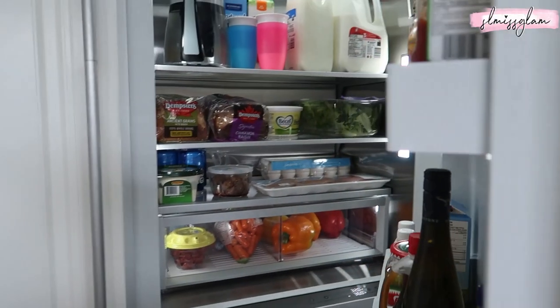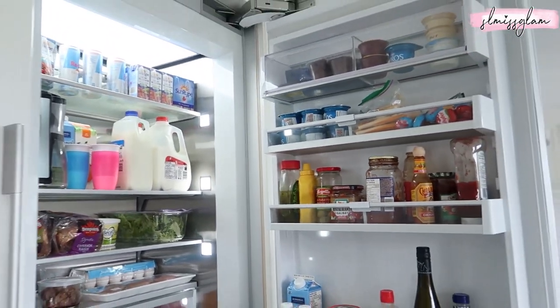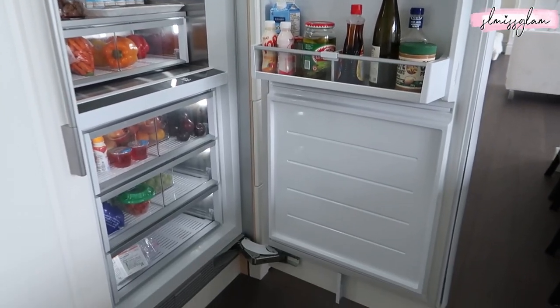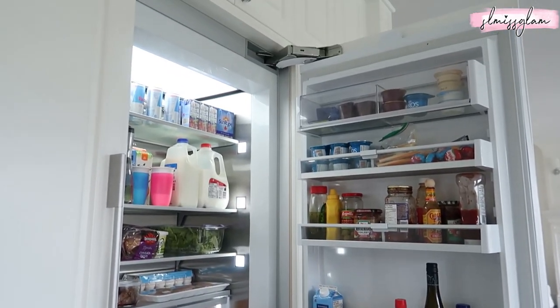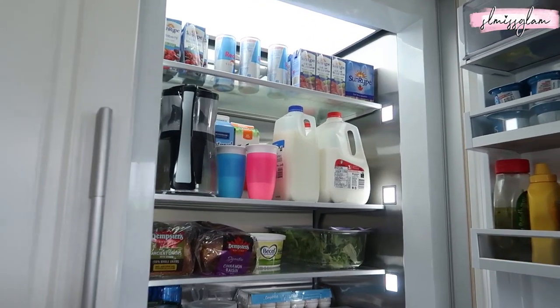And it's not super clean. I do have some organizing to do, but I just wanted to quickly show you what this looks like, and briefly what I bought, because I went grocery shopping yesterday.